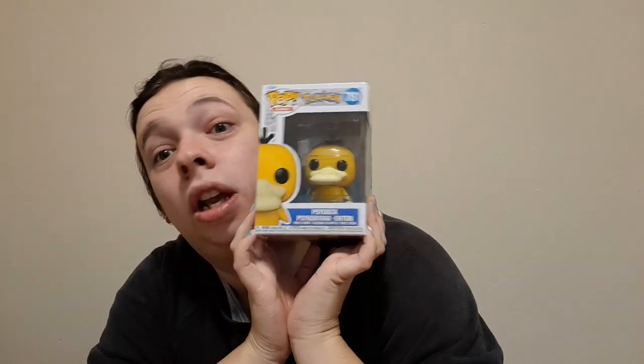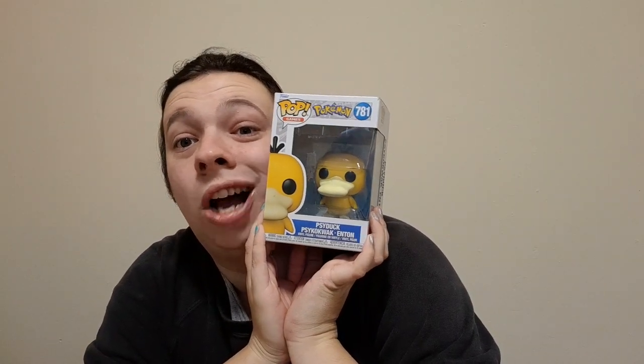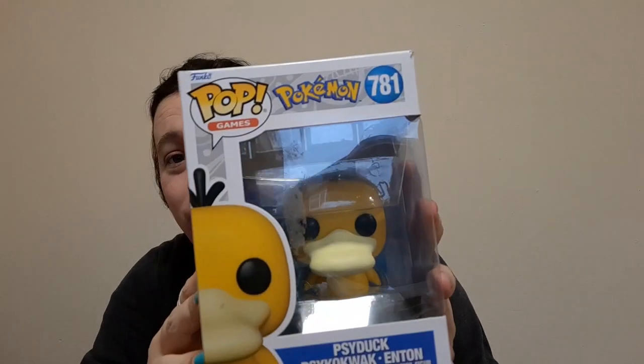I don't care what anyone says, this is the cutest thing ever. I thought Psyduck was awesome at first, but this just makes him a little derpy and stuff. He looks so adorable. Again, I can't wait to get it out of the box so I can show you guys at a later date.